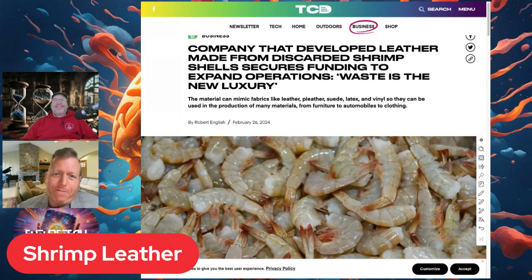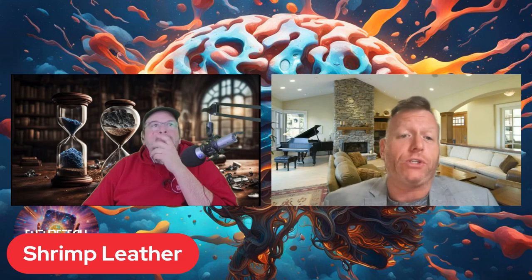Seafood is a huge industry, as you all know. But it produces massive amounts of waste in the form of shells, bones, and other byproducts. Typically, the waste is thrown out. But Tomtex founder Win Tran has discovered a way to transform these shells into a strong, flexible material that can essentially mimic leather. It can also mimic suede and potentially other fabrics commonly used in the fashion industry and furnishings.